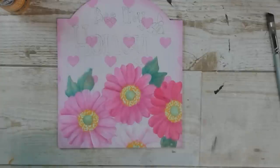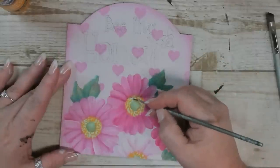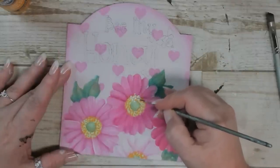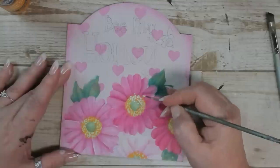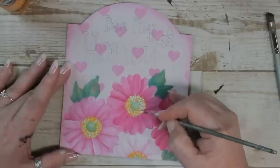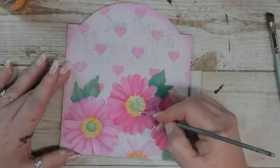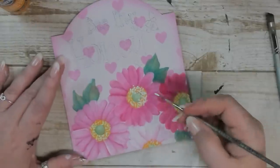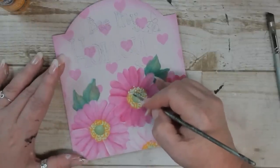Yeah. So our next color for this is a little bit of warm white. We're going to do the same thing with the warm white. All varying sizes, little teeny tiny ones, nice big ones, doesn't matter. Make sure that they overlap the edges of the flower because we want this to kind of have that fuzzy look.